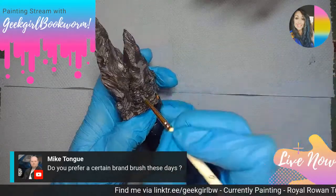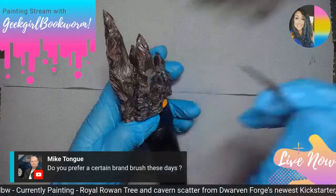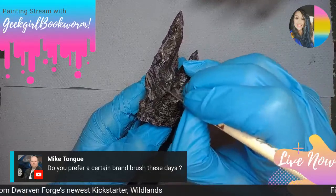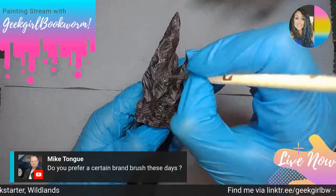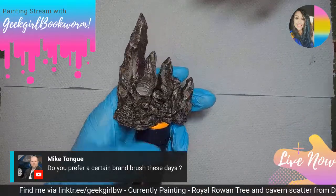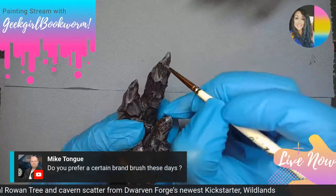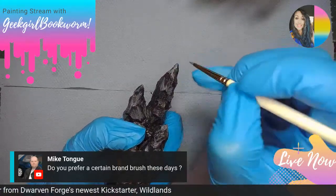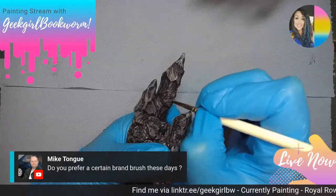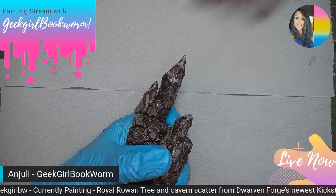But yeah, mainly these Artist Opus ones. I've got their dry brush kits as well. Their dry brush ones are a weird shape, so they take a little bit of getting used to, and I just haven't got used to them. But this is their M series, I think. M series, yeah. Yes, they're natural, so they're sable hair and bristles.